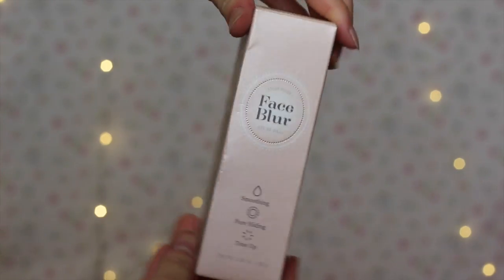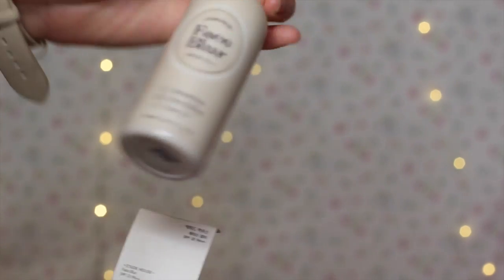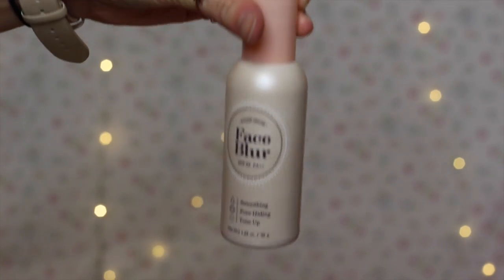Yeah, so when you open up the box, you're going to pull out the actual product, and it comes in a plastic bottle here.